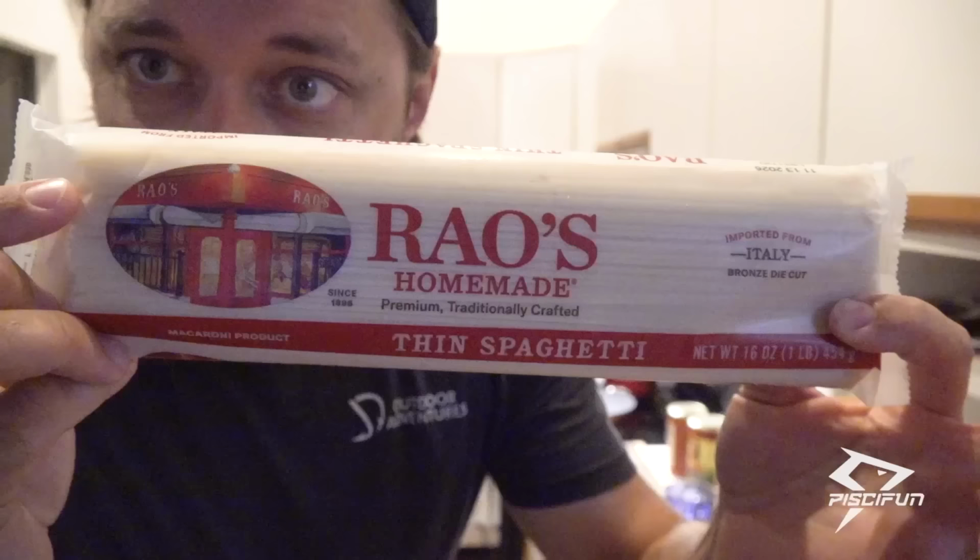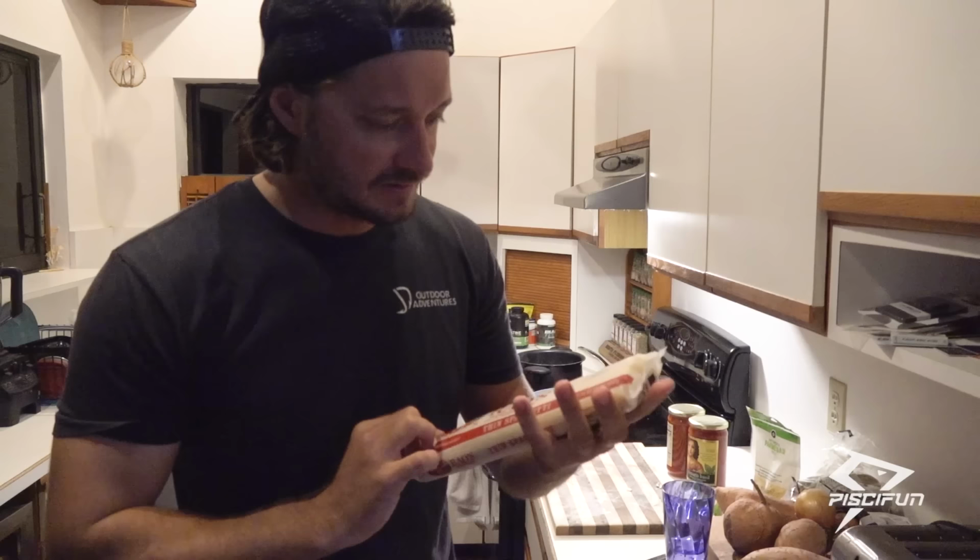For noodles, I just have Roa's homemade noodles. They look pretty good. They were the most expensive noodles at the store, but they look great. Yeah, let's get to cooking.